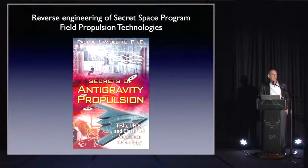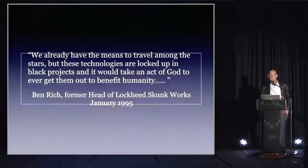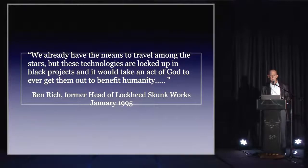So to go to the earlier technologies, in my book, Secrets of Anti-Gravity Propulsion, many of you have probably seen Ben Rich's quote. He was head of Lockheed Skunk Works, and in January of 1995, I guess at that time he had cancer, and so he was a little open in his comments. He said, "We already have the means to travel among the stars, but these technologies are locked up in black projects, and it would take an act of God to get them out to benefit humanity."